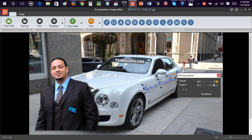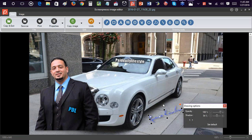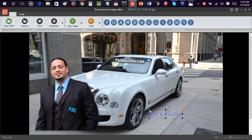Add shadow to it. There we go. Obviously, the blue doesn't look that great. Can't really see it, but I would change the color. Well, just say you wanted to add an image with a background image to your signature.